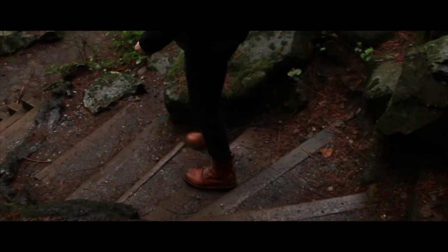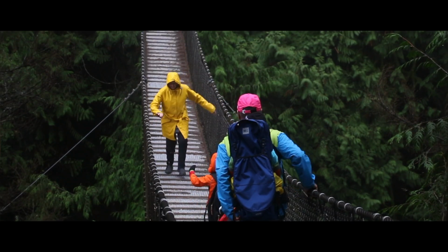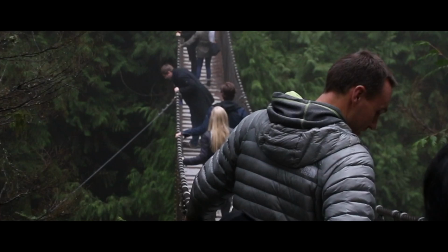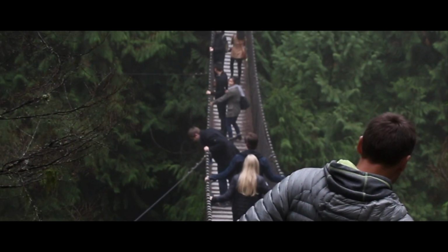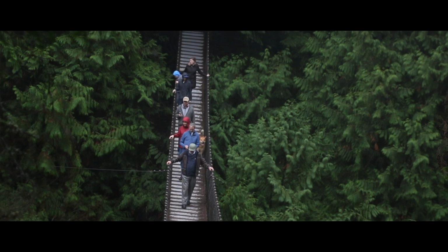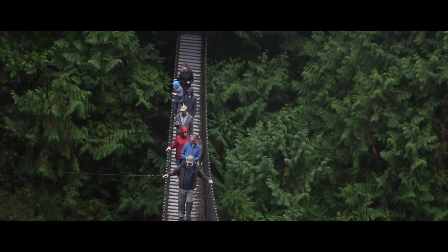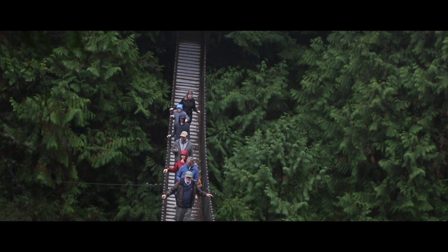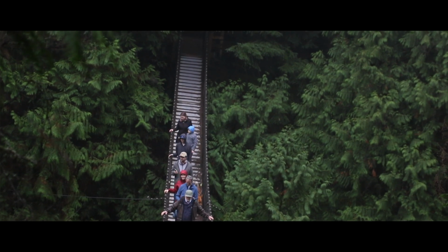Once you arrive and start your hike, you'll see the Lynn Canyon Suspension Bridge. It's not a super long and super high bridge in comparison to the Capilano Suspension Bridge, which, by the way, is another great place to visit. But you can see Lynn Canyon Suspension Bridge for free, so I can't complain about it.